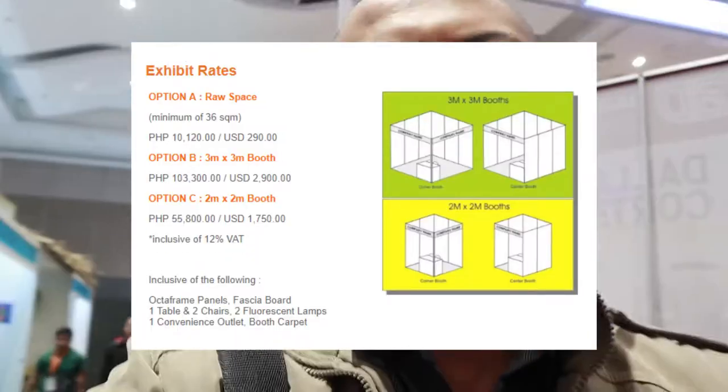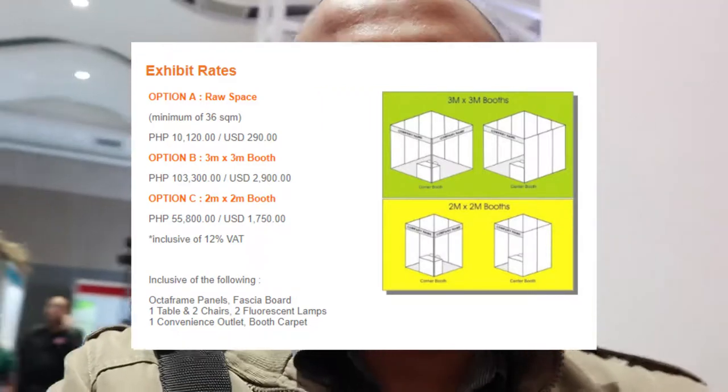This first part, coffee, is big, and it seems like it cashed out, because a place like this is around 50,000 for a 2x2 or 100,000 for a 3x3 booth. The coffee is dominating this one for sure. So definitely they had the money to spend for advertising this stuff.